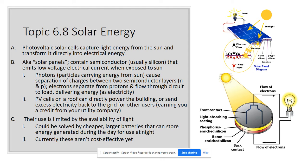The photons, which are the particles carrying energy from the sun, are going to cause a separation of charge between the two semiconductor layers. You can kind of see that happening here. The electrons are going to separate from the protons. They're going to flow through the circuit to then deliver energy as electricity. We often see PV cells placed on things like roofs of buildings, or maybe even inside a PV farm.